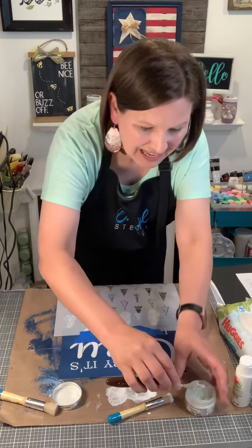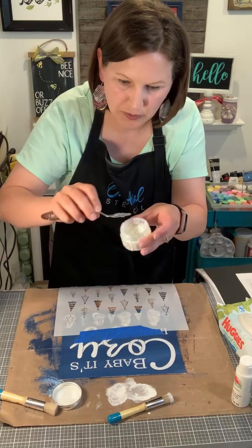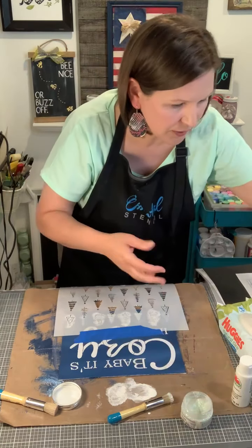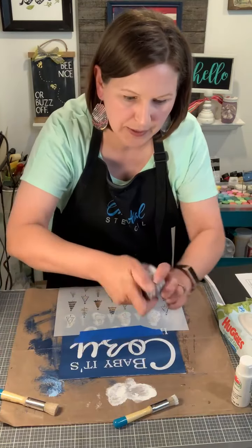There, done. I'm putting this back in because I can reuse it. There's no need to waste that. I'm going to put this in my water, get the sparkle off my fingers, cover this bad boy up.